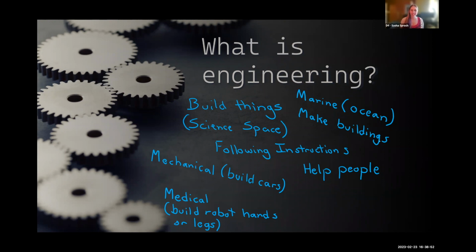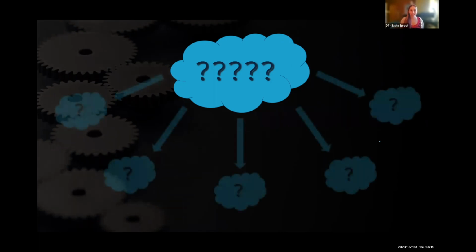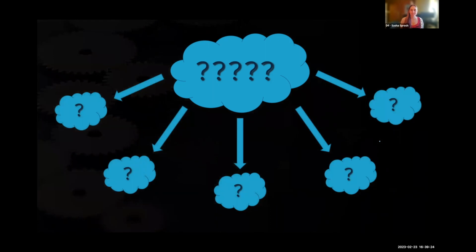The thing that I think is the key to engineering is that you start with a big problem. So you want to solve something big. Maybe you want to build a rocket ship, or you want to build a boat, or you want to build a building. What do you do? You break it down into smaller problems. If you're building a rocket ship, maybe you start by thinking about, okay, what is the fuel going to be, and how big does it need to be, and how heavy is it going to be? You start to break it down into little problems and then solve those problems and then bring it all together to make the final thing.